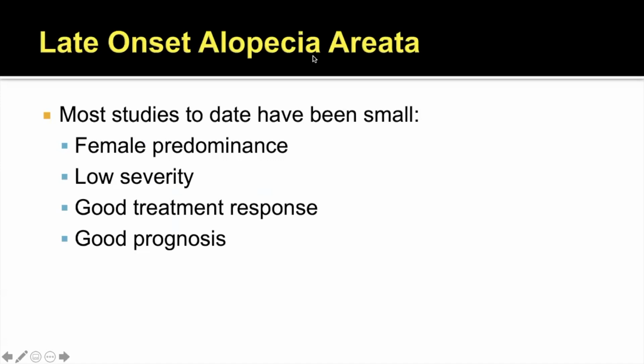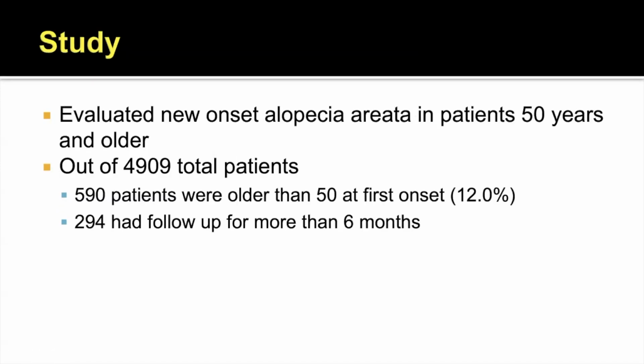Now, most studies of late onset alopecia areata have been small, 20 or 30 patients, that's it. But those studies have suggested that most people who get late onset alopecia areata are more likely to be female. It's usually not as severe. It usually grows back quite well in many cases with treatment and has a pretty good prognosis. That's been kind of the view of late onset alopecia areata.